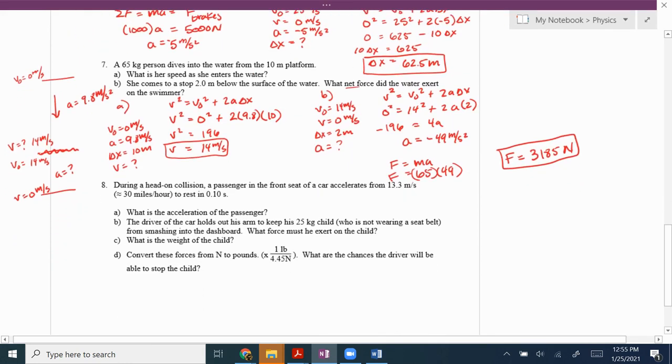All right, last problem. During a head-on collision, a passenger in the front seat accelerates from 13 meters per second to rest in, sorry, 0.1 seconds. So our initial velocity is 13.3, and our final velocity is 0 because we're coming to rest. The time is 0.1 seconds, and we're looking for the acceleration. That's actually going to be the Paul equation because we have time and we have velocities. So 0 meters per second is equal to 13.3 meters per second plus a times 0.1.